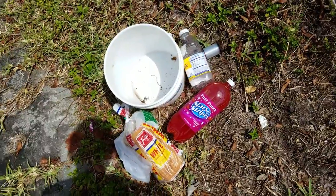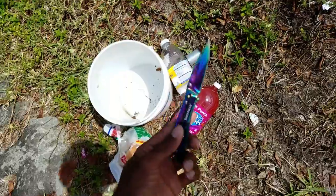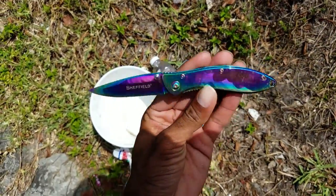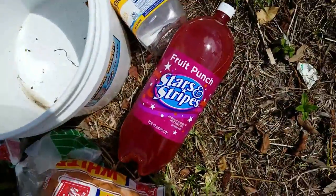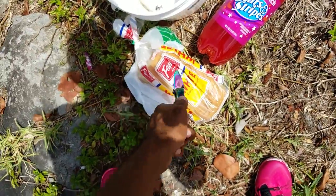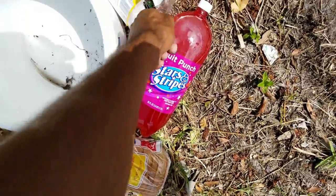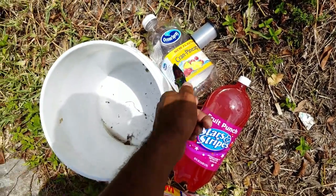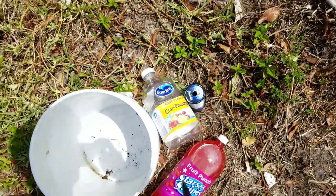All right, guys, so we have our bucket to keep the fish in, our knife, obviously, and only the coolest knives because we do cool things. So get the shiniest, coolest, sharpest knife you can find. Fruit punch, and white bread. Only white bread. Fish don't like wheat bread at all. I also found this on the ground, so we're probably gonna use this crayon apple Ocean Spray. Extra 12 pound test, you can use any rope or any line.